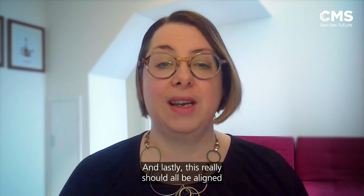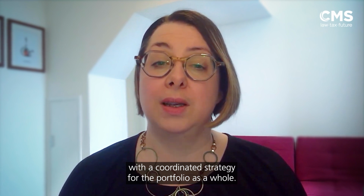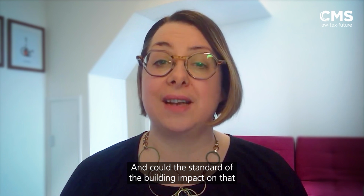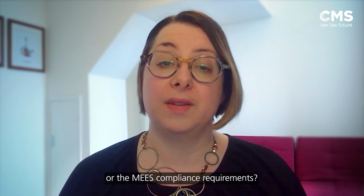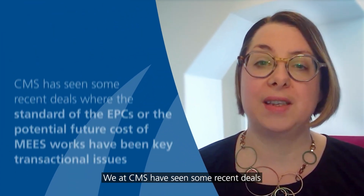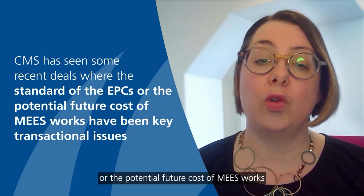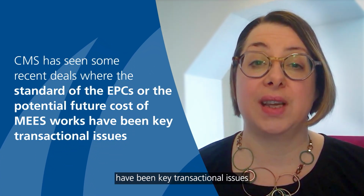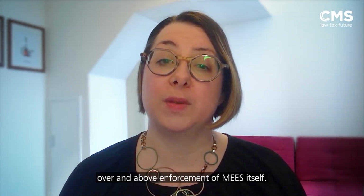And lastly, this really should all be aligned with a coordinated strategy for the portfolio as a whole. For example, is the property due to be sold or refinanced? And could the standard of the building impact on that, and all the MEES compliance requirements? We at CMS have seen some recent deals where the standard of EPCs or the potential future cost of MEES works have been key transactional issues and occasionally affecting price. So this is a real risk over and above enforcement of MEES itself.